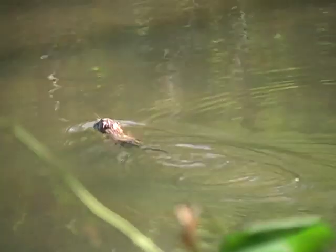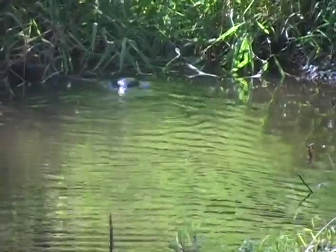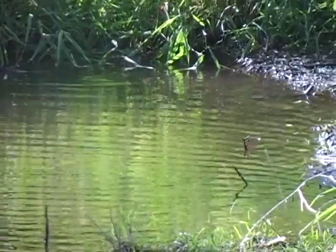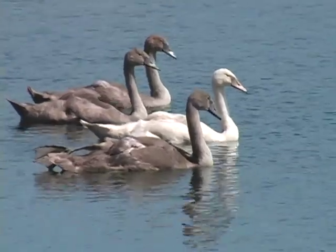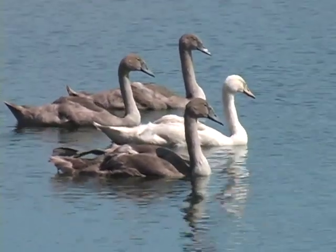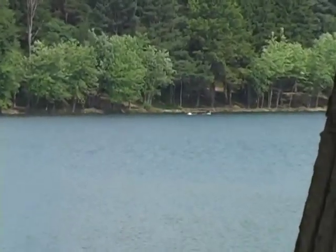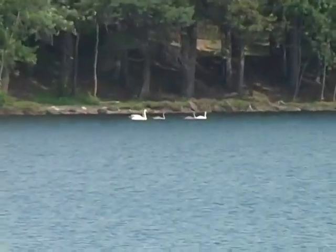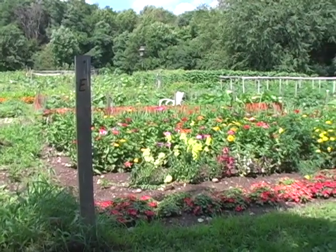Here is a muskrat swimming underwater. He then comes up and swims away. We will see later on how this muskrat just disappears. I like this profile of the lagoon family. And now they are venturing all over the main pond. Here's a look at the garden.